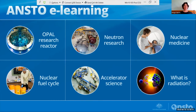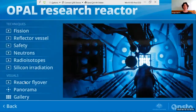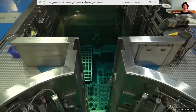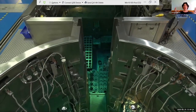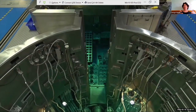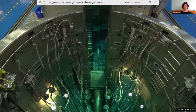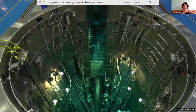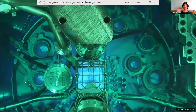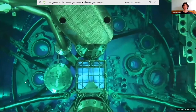And one real benefit of the resources that we made together with Heather is once we've done that sort of experiment, we can then jump to, for example, this flyover of our reactor and put the results that we've got from that experiment into context and talk about the real life applications. So this is a flyover of Australia's only nuclear reactor, OPAL. And you can see as you look down into it, it's actually got a bit of a shimmer. You can see the wave there because there's 13 metres of water over the top of the core of the reactor, which you can see underneath that square grate in the middle.